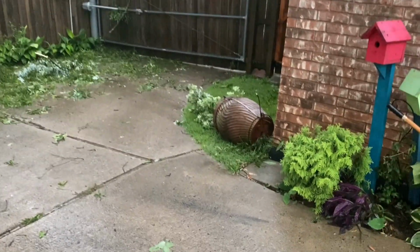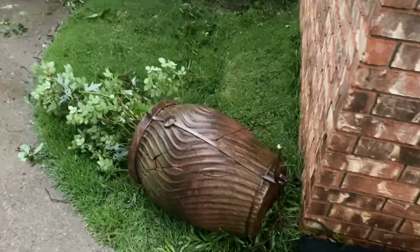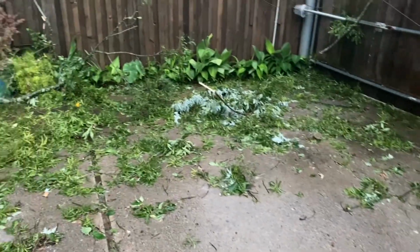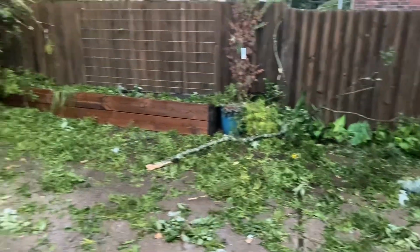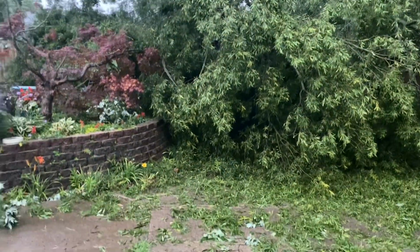This planter got knocked over and it is cracked. So I'm going to pick it back up in a minute and we'll see how long it survives, but that's pretty much a goner. So this is going to be a lot of work right here to get that.